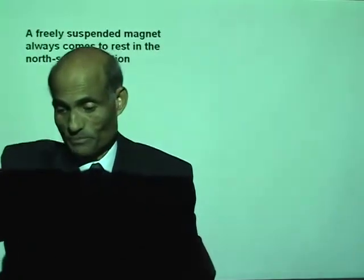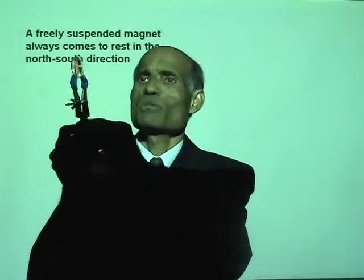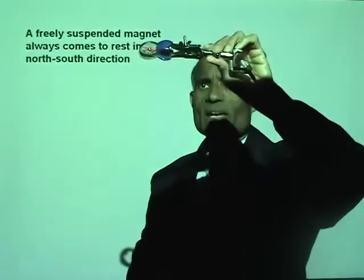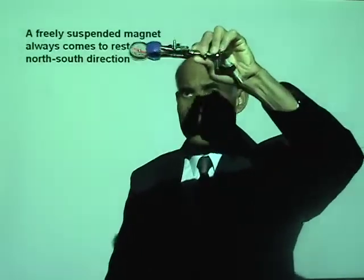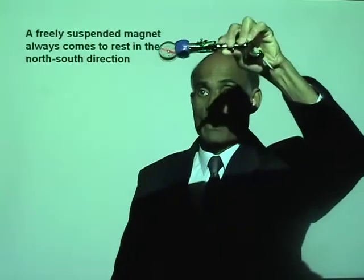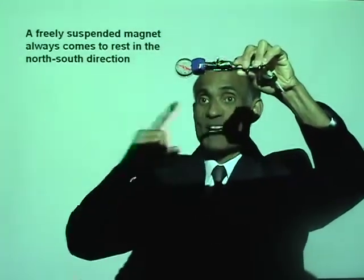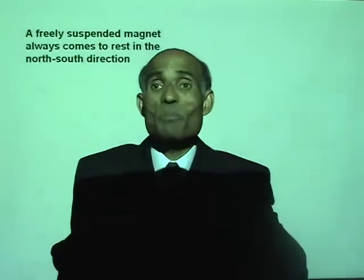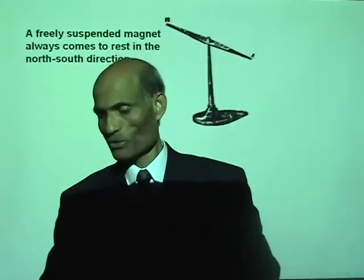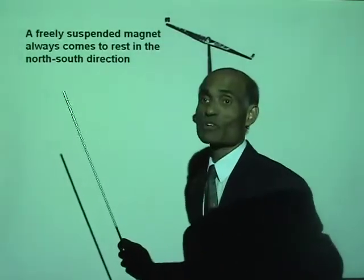All right. Now, here I have a magnetic compass. I don't know whether you can see this. That's a compass, and that red needle is a magnetic needle. When it comes to rest, it always comes to rest in the north-south direction. And that is the property of magnets. There I have a magnetic needle, you can see. It comes to rest in the north-south direction.